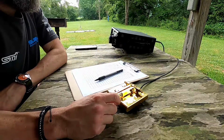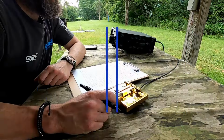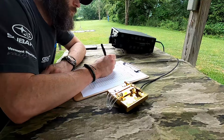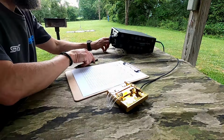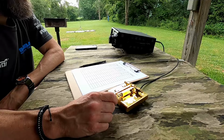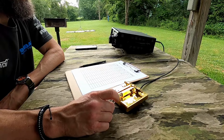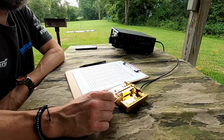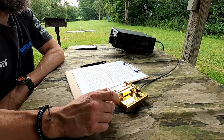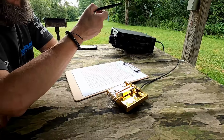Hold on. Gotcha. I got a chipmunk who just popped out. He's coming across over towards me.